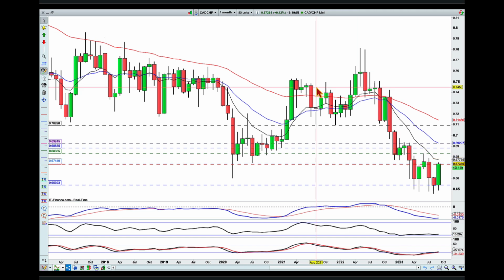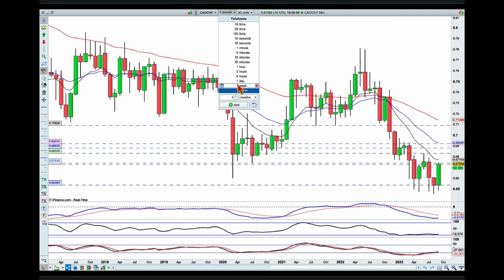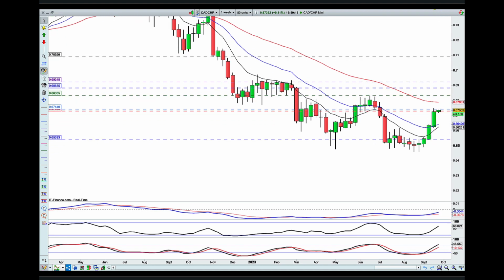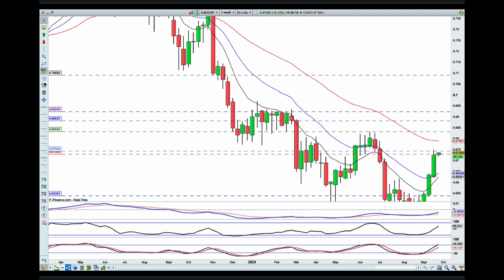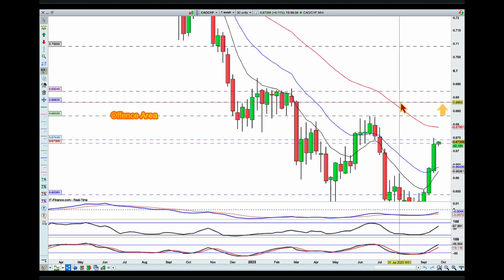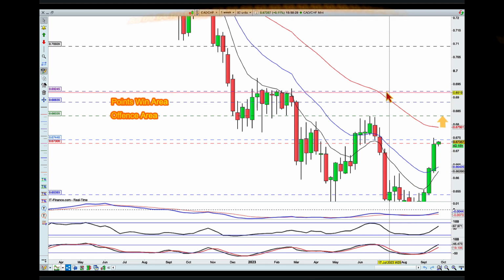To summarize, I am looking for a compression of price underneath the level of 0.6830. That is this green line over here. Then I'll be looking for a conservative point win around the 0.6880 area, the blue line, and the knockout around the purple line, the 0.6920 area.